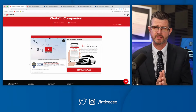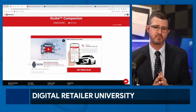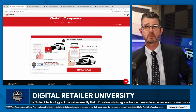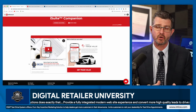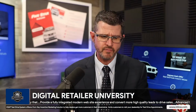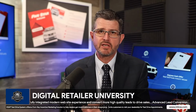So we've been a partner with Kelley Blue Book for going on 10 years, 8 or 9 years at this point. We love Kelley Blue Book. We think it's a great way to be able to provide the overall trade value or an estimate of what that vehicle is worth based on the year, make, model, and miles. Now, what we're going to talk about now is going to be the mini tool itself.